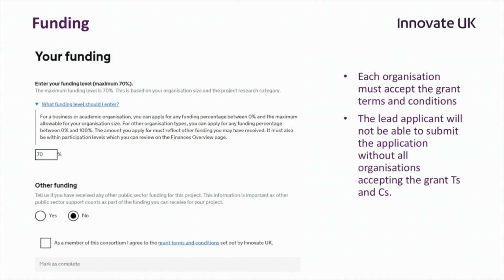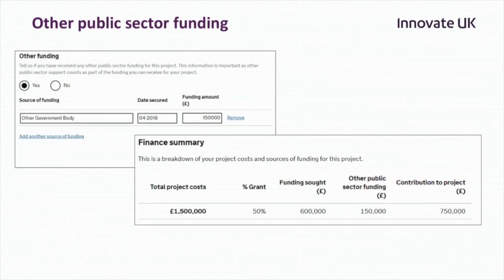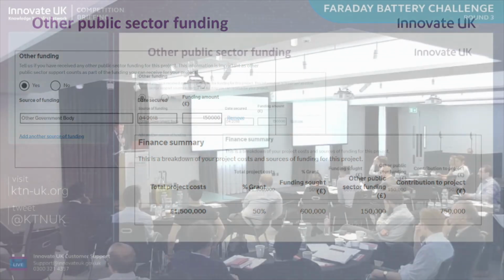So as I mentioned, you do need to tell us if you have any other public funding in place for your project. If you have received funding for previous work, which has then led to you applying for this competition and delivering a subsequent project, that's fine. You don't need to worry about that. That would not need to be listed in your application at all. But obviously any funding that you have in place from the public already for your project will therefore need to be taken off your grant allowance for this project.